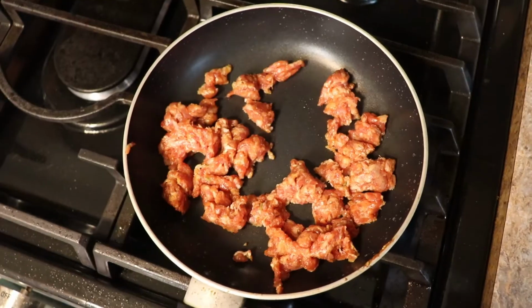Between that and the spaghetti squash, it leaves me with, I'd say, 12 grams of carbs. So yeah, that is why I eat really low carb for the first half of the day, so that way I don't really have to worry so much about dinner, because squash does have a lot of fiber and therefore has a decent amount of net carbs.